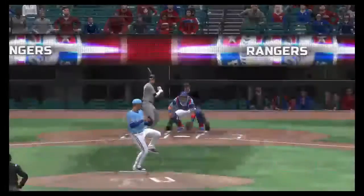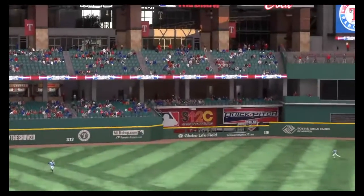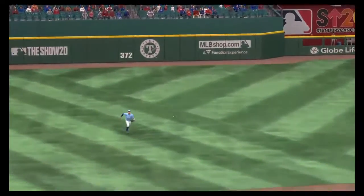Hey, just a nice piece of hitting right there. He's able to keep his hands inside that ball, stay square as long as possible, and feed it into the opposite field for a base hit.